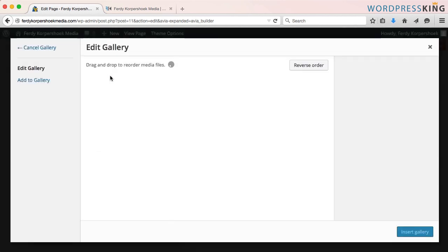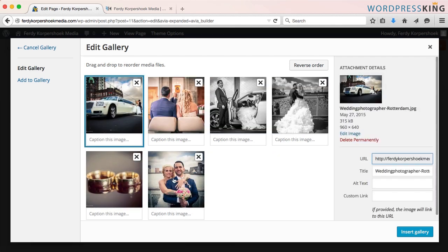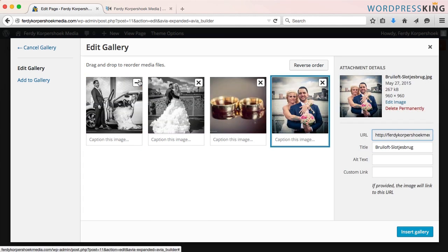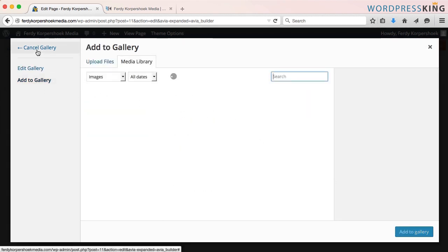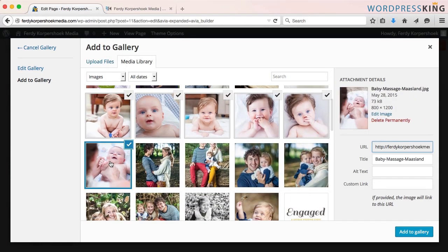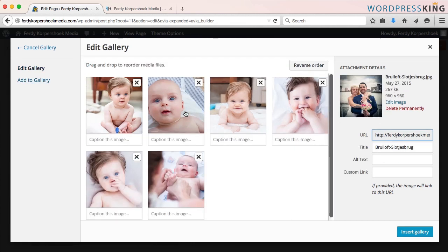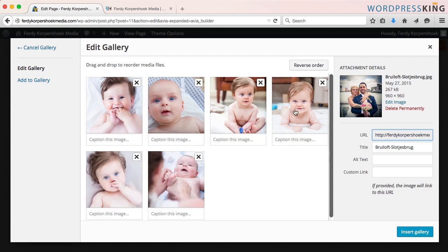Edit the gallery. Minus, minus, minus, minus. Select them all. No, that will not work. Add to gallery. Here we can take a look. I want to select all these of the newborn shoot and add them to the gallery. I want this one to be first, second, third.